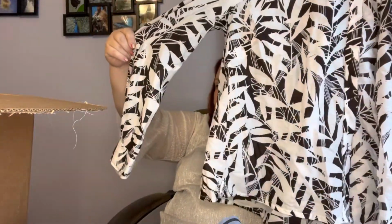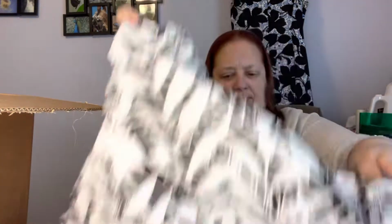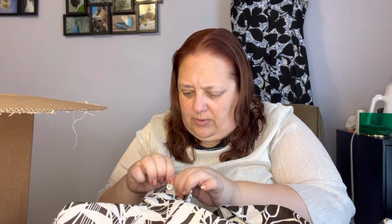Some more prints. This is just Style & Co. size 12. But it's like a brown, tropical palm tree-ish fern type print to it. It does look like sleeves may roll up. And there's a button, but the button is loose. 100% cotton. Yeah, both sides, it looks like the button is a little bit loose for the roll-up part.